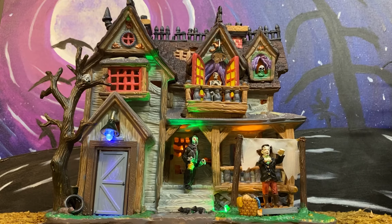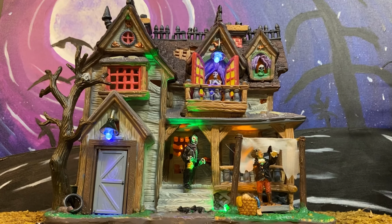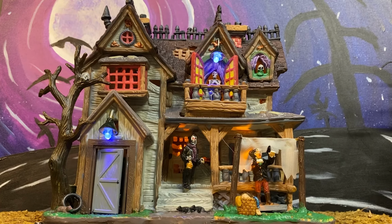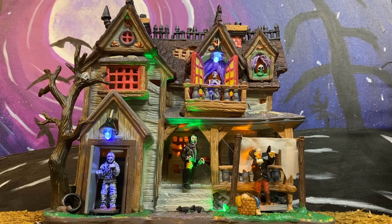Construction on it also, it's heavy. It's like a heavy porcelain style house. I know a lot of folks really like that and miss that. Even though Lemax does some of the buildings like that, a lot of times now it's lighter. This one is definitely heavier in construction.